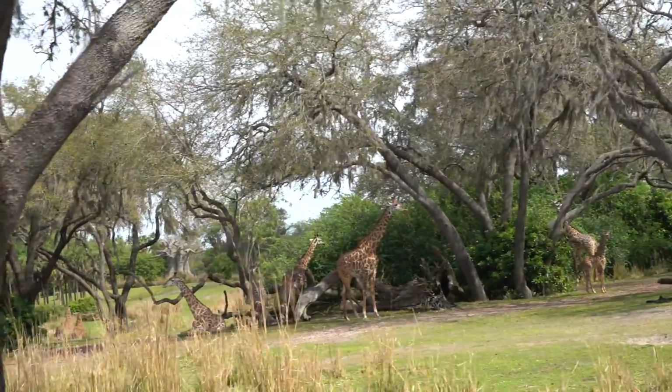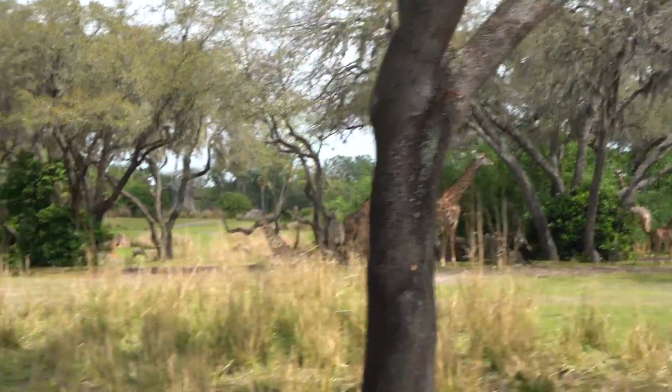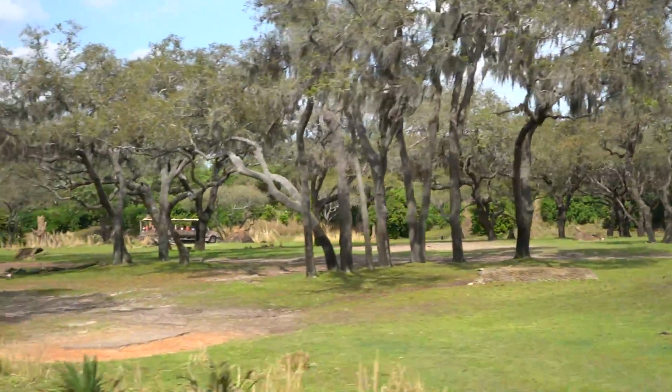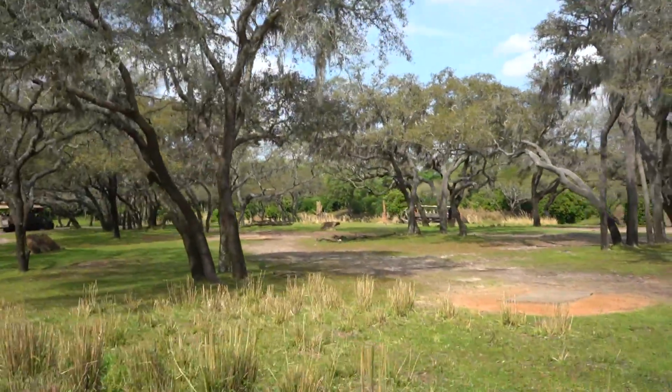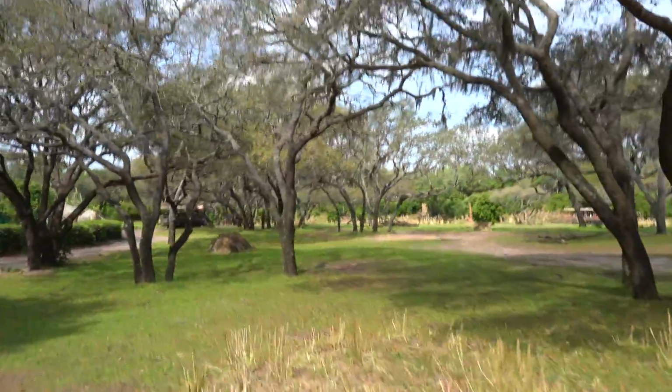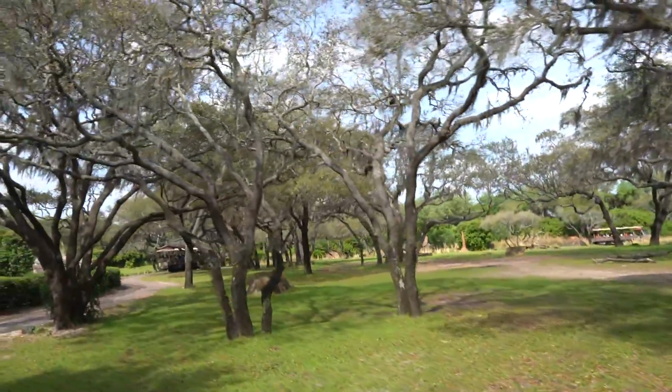Maasai giraffe are named after the Masai Mara region of Africa, where they hail from. But they have messy-looking spot patterns, which is how I remember it. You know, messy sounds kind of like Maasai. Whereas reticulated giraffe spots have straight edges to them, like geometric shapes.